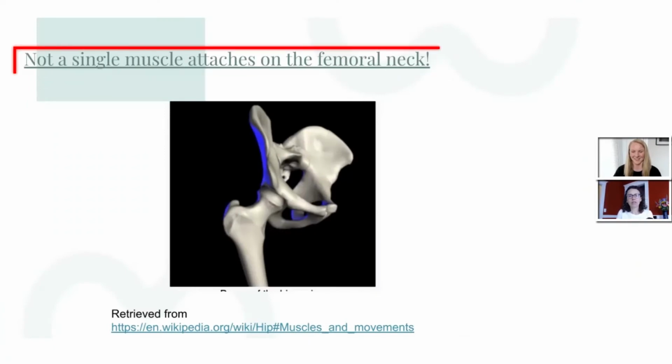Not a single muscle attaches on the femoral neck. In order to build bone, there needs to be a tensile force on the bone. Think about Wolff's Law. If no muscles attach on the femoral neck, then this makes it a very compromised spot as we age. You can bet that the pelvic floor muscles will overcompensate and get tight to support the weakening hip. And we've all seen increased incidence of stress urinary incontinence in our patients with osteoporosis.